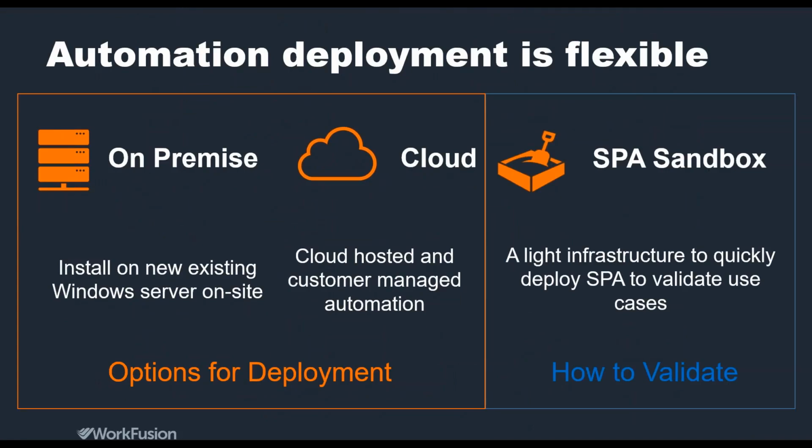You can deploy on-premise or in the cloud. Most of our customers, because they have sensitive data, are on-premise. And this can be on-premise to the customer or on-premise to the partner or the service provider. But there is a cloud version as well. You can deploy this in the cloud. The demo environment I showed you was in the cloud. It's internal to our system, but it's still a cloud-based deployment.